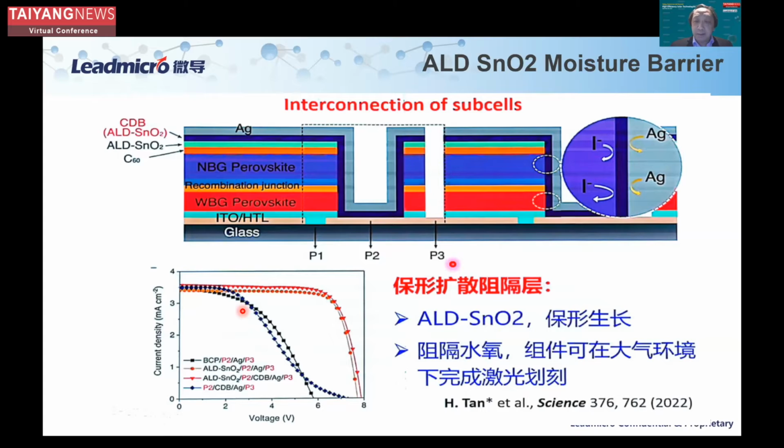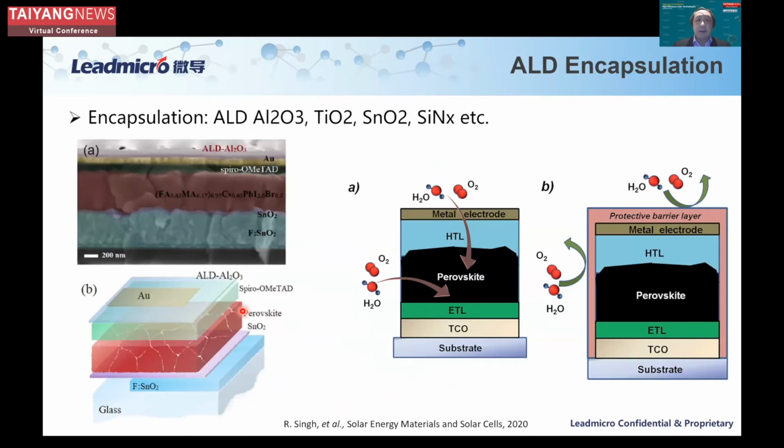These are just the literature work, which you can see very broadly referred to, and I especially take this opportunity to thank Dr. Tan from Nanjing University. They did really fantastic work exploring ALD capabilities for perovskite cells. And we are doing lots of work on ALD encapsulation. We use aluminum oxide and tin oxide, and we are developing titanium oxide, and in future we are planning even silicon nitride, this type of encapsulation application for perovskites.